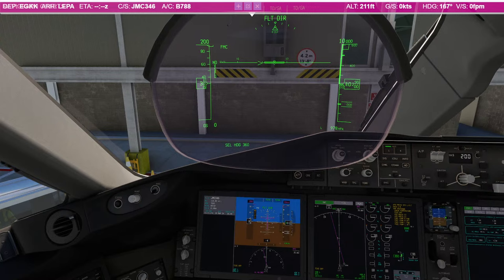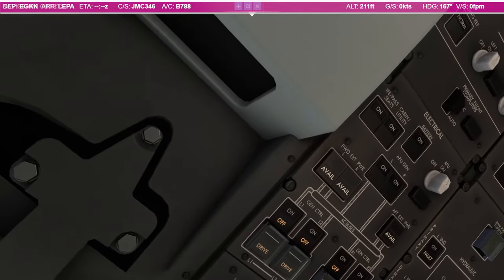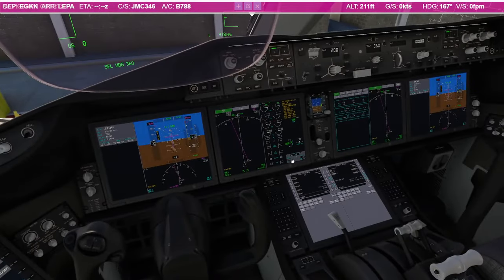Hopefully the Majestic Q400 finds its way to Microsoft Flight Simulator soon. Totally agree. Can you do auto align with the 787? Yes, it does. You put it into align and that's all you need to do. And you can actually realign it in flight to a certain extent. It's very clever.